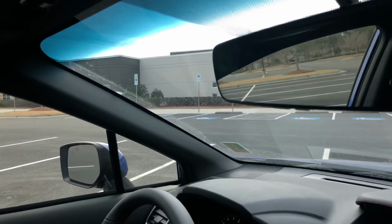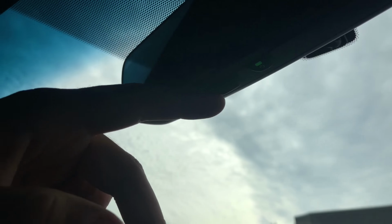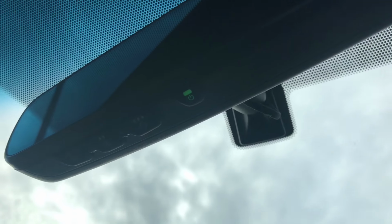We're going to keep on moving up here. This one's equipped with the HomeLink enabled auto dimming mirror. So there's 3 buttons underneath here where you can program to your garage door or gates or whatever you may need. You may or may not be able to see it with the lighting here, but there's another button here where you can turn on and off the auto dimming feature.